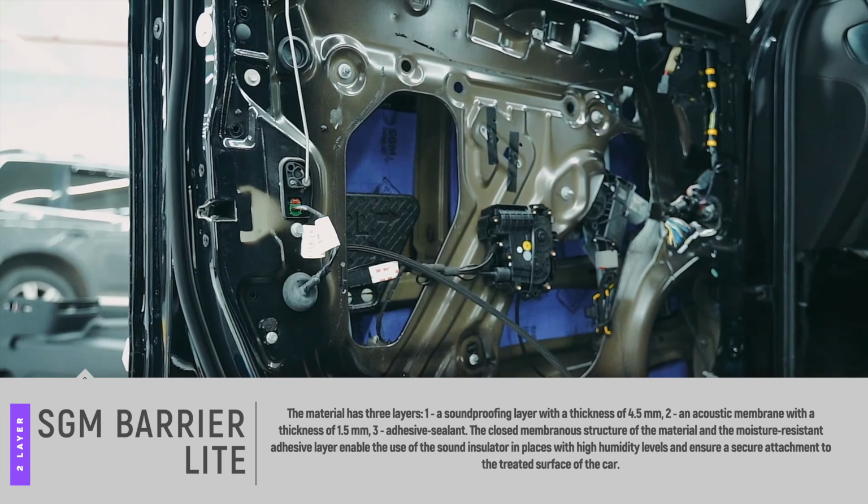All right, the second layer of SGM Barrier Light material is laid down. Why is there a light prefix in the name of this material? Because it's super lightweight and made specifically for doors. And its structure, like a membrane, enables it to retain the heat and capture all the irritating sounds.